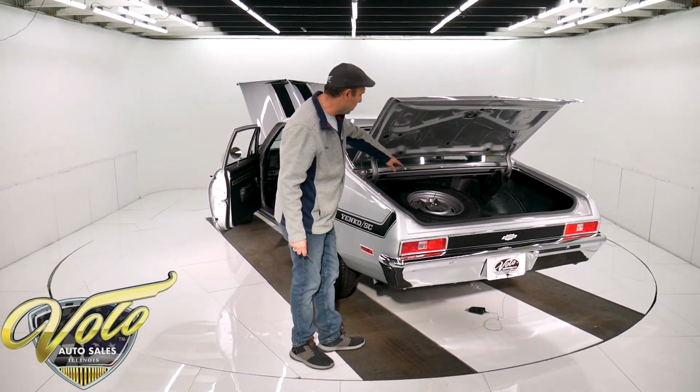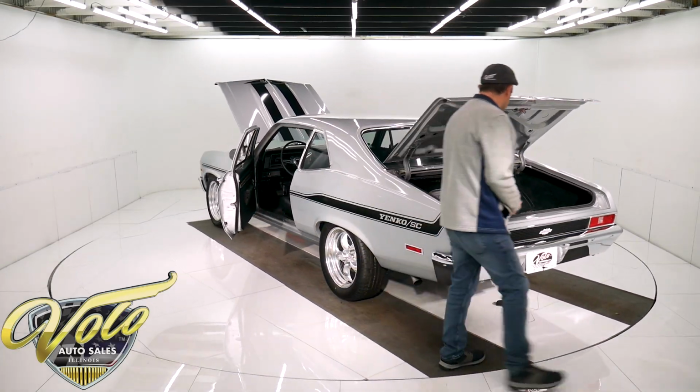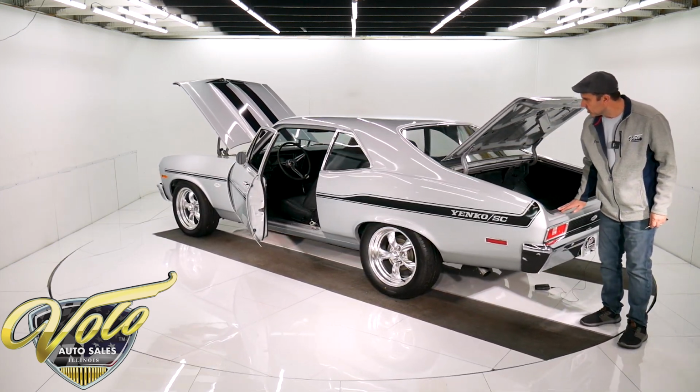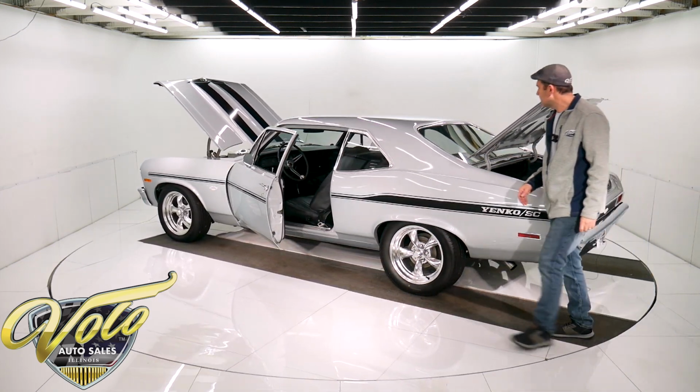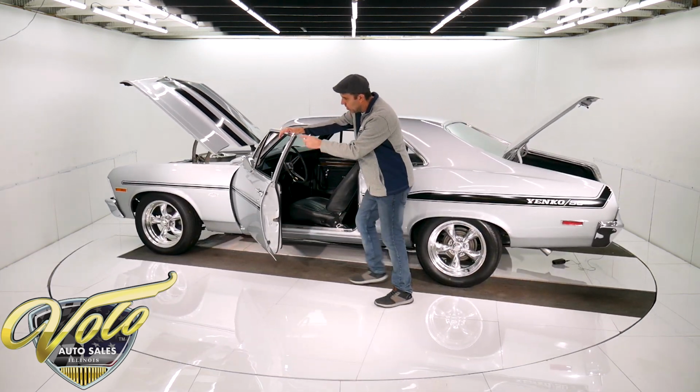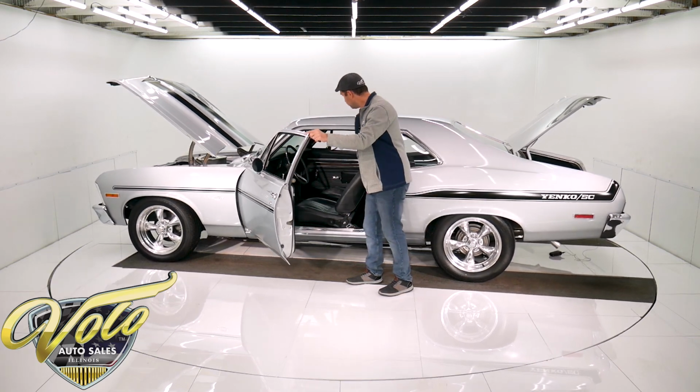It's a brand new tire on a rally wheel, has the jack, has a mat, painted real nice under here. New weather stripping, the jamb is painted up nice. Glass looks good, door jambs look real nice. New weather strip, new window seals.